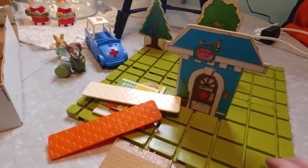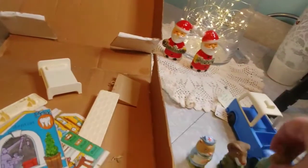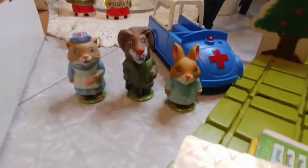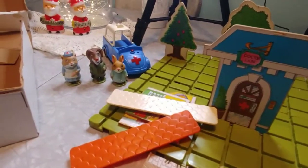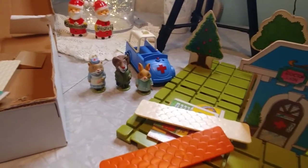Very cool. I just like that I actually have the figures. Now this brings back my childhood, reading Dr. Seuss books. So I really like that a lot. Okay, so that's all of the games.